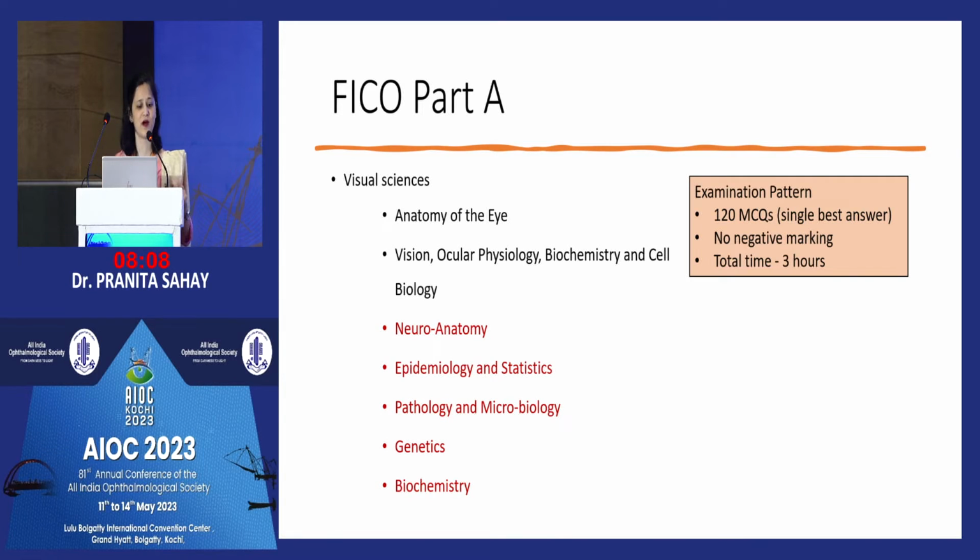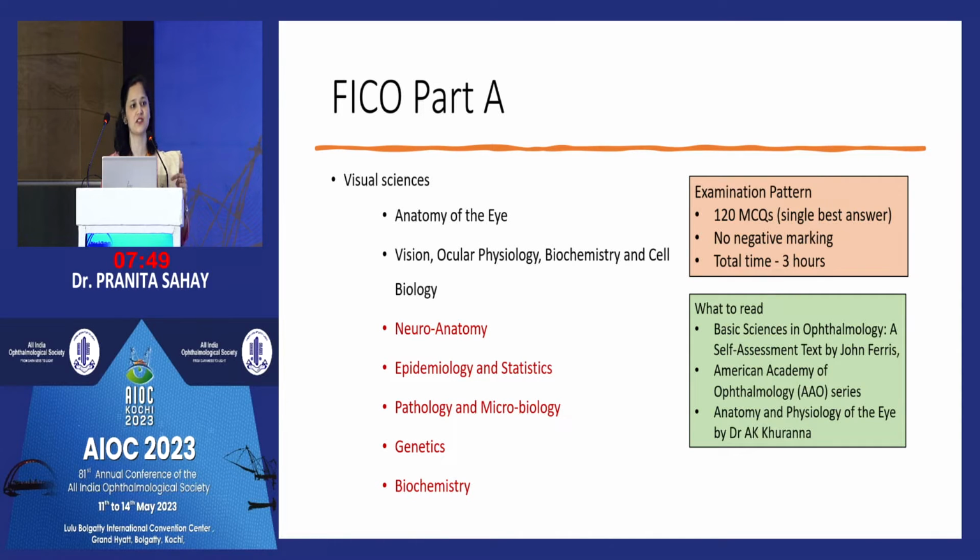For the FICO Part A, you need to understand that other than the anatomy and physiology of the eye, there are also some questions related to basic sciences, wherein questions of neuroanatomy, genetics, biochemistry, pathology, and microbiology are asked. Hence, the best time to appear for this exam is in your first year of post-graduation, because that is when you're fresh with your MBBS knowledge. This exam is MCQ-based. The best part of ICO is there is no negative marking, so always attempt all questions in your exams.